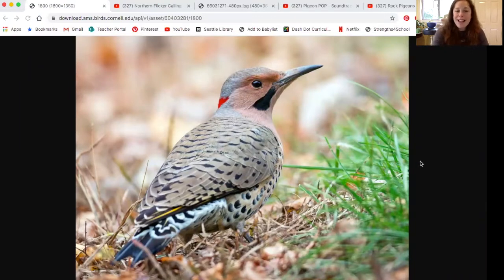Do you recognize this bird? It's one that we actually got to see in science class a few weeks ago. But the one that we looked at was missing some of its feathers and very dried up because it was mummified. It was a mummy bird, but you still might recognize some of the feathers. This one is the northern flicker.